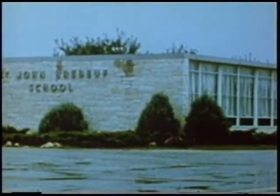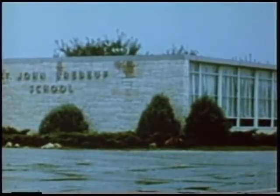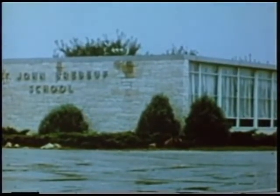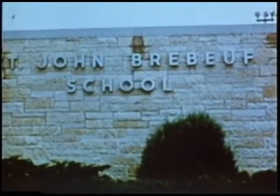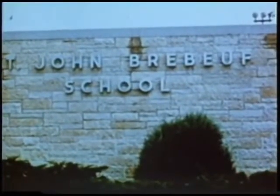Here's the St. John Brebeuf School in Niles, Illinois, a suburb of Chicago. In 1963, the Communicable Disease Center of the U.S. Public Health Service in Atlanta reported an unusually high rate of leukemia with the children attending this school, the highest rate of any school in the country, five times the national average.